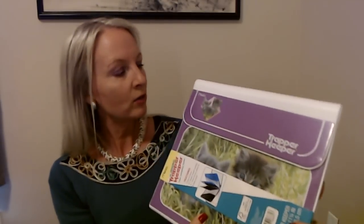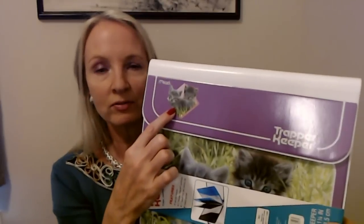That purple looks really good with the green and the grass, and then the gray, and their little blue eyes. That's so adorable. And then on the front, we have a little picture of the kittens again up here on this top part. And then you have a picture here, too. Now, this Trapper Keeper only has two portfolios according to the little paper right here.